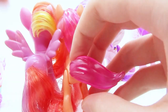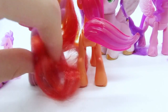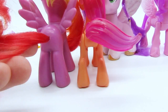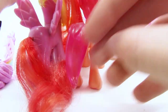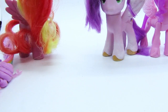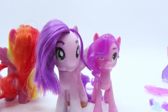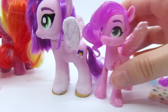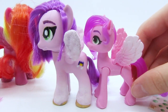And if you look from behind, they do have a little more meat on their bodies compared to the Generation 4 reboots, which is not within reach right now, I guess. But definitely made for being played with from the side. Of course, Pipp is a little bit shorter than Sunny, so she does not measure up quite as much, but she's definitely a similar height, would more or less classify as 3 inches.